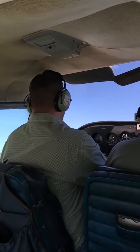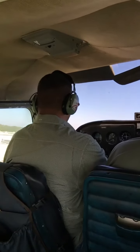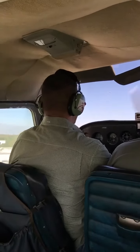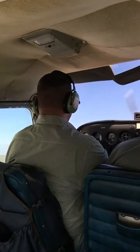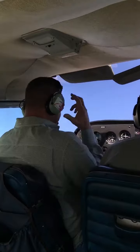Get your nose down now, get that airspeed up. You want to get that airspeed up to 80 right after takeoff. Yeehaw! Yeah, there we go. Okay, buddy, you got the controls. I got it.